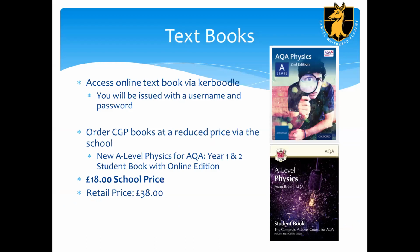There are two course books for this course. There's the official one, which is AQA Physics, published by Oxford Press, and the second book, which is much easier to understand and more flowing in terms of the knowledge and concepts, and helps you with tips on where students struggle with certain topics, which is the CGP student book. I advise you to get the student book, which is the complete A-level course for AQA. The school can get it for £18, but if you want to buy it, the recommended retail price is £38, but it might be cheaper on Amazon or some other place. If you want to get a head start, get the student book so you can start reading ahead.